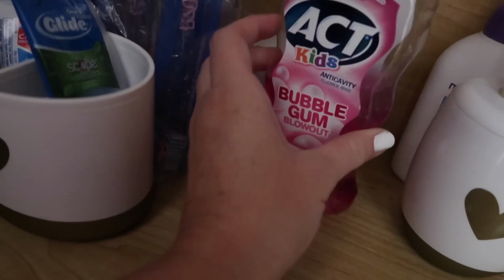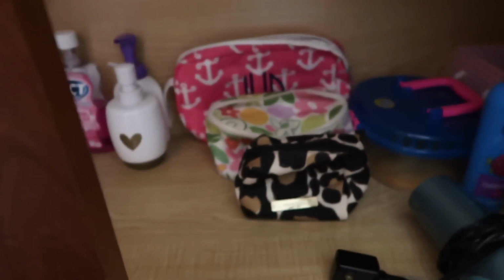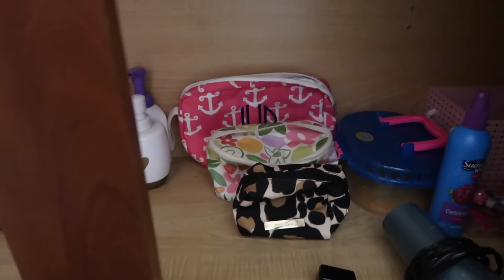I don't know if it has an expiration date or anything, but I'm going to keep it in here just for a little longer. Don't throw it away.